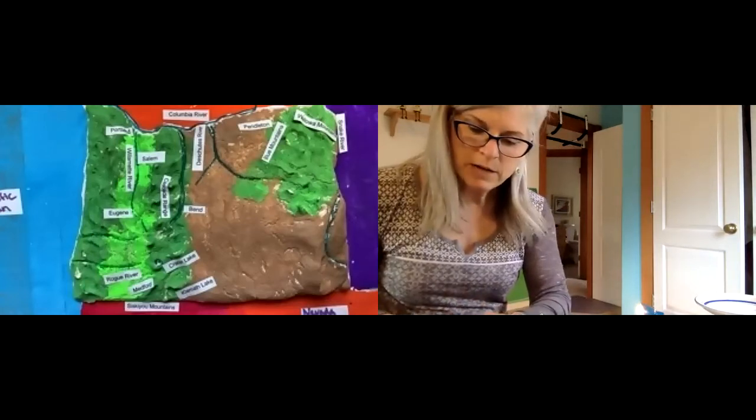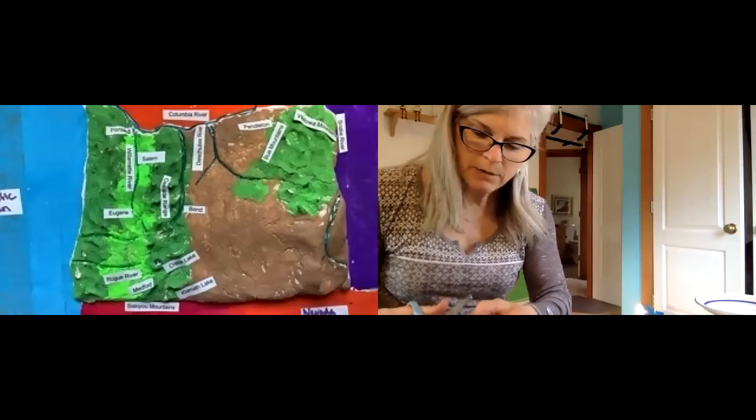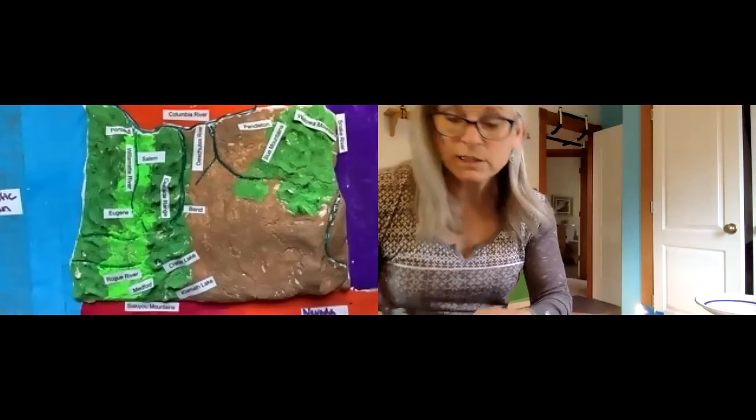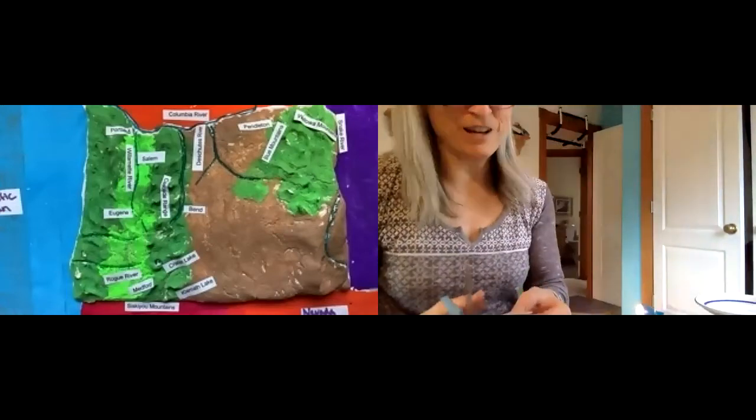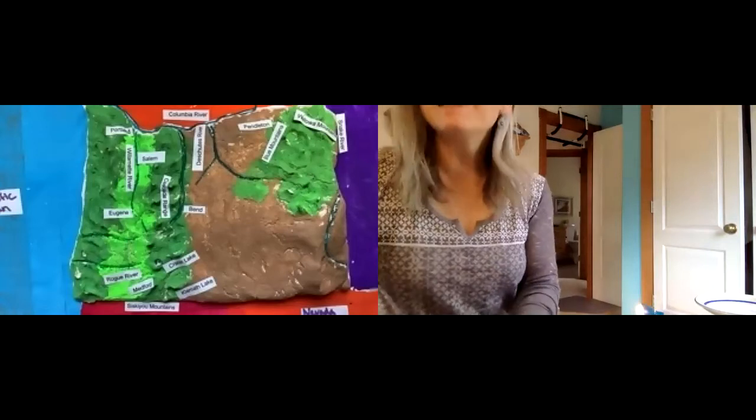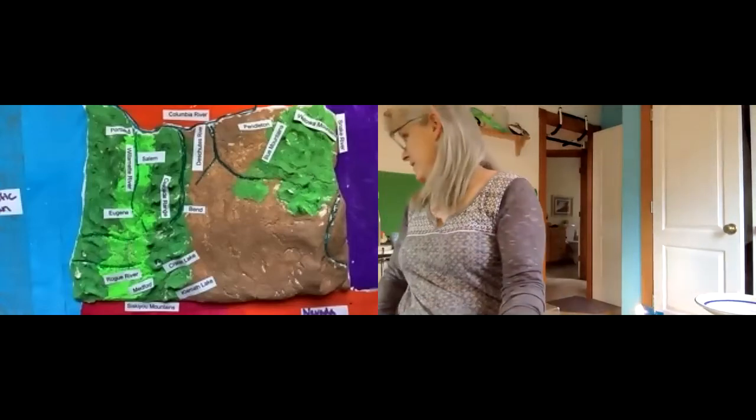If you teach 4th grade, you get to make one of these maps every year, and it really teaches you where things are in Oregon once you've made about 10 salt and flour maps every year. I think I have 3 at my house right now, actually, which is kind of funny.